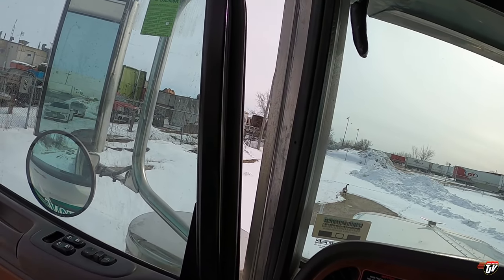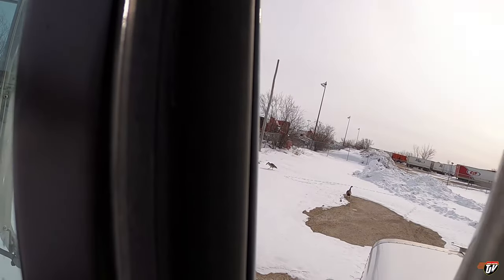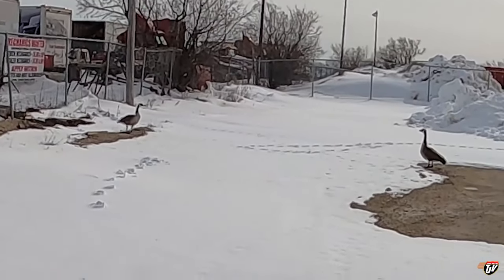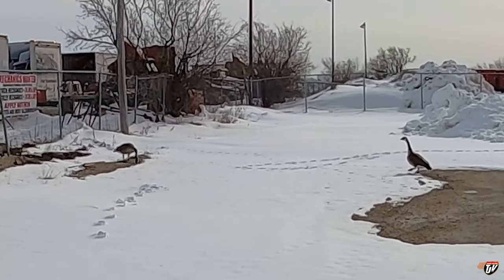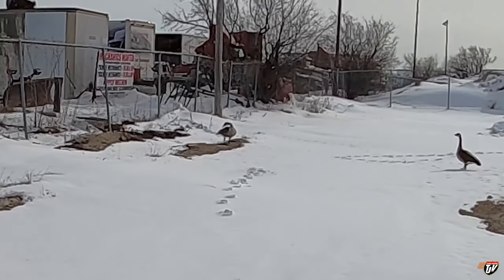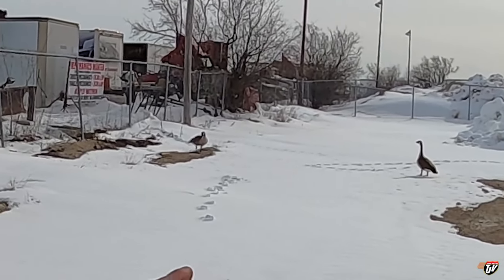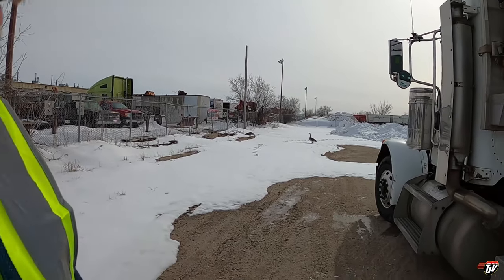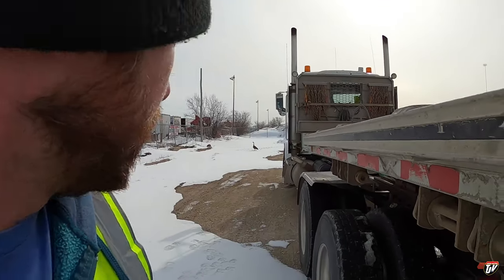Better not look at me like that again, bud. Hey. I'm just gonna go clean up my trailer, is that okay? Yeah, we can coexist in this parking lot. I'm not turning my back on you. As soon as I do, you're gonna chase me. Never trust a cobra chicken. Never.